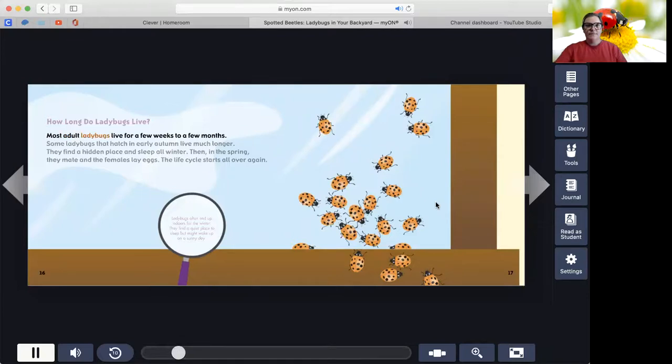Most adult ladybugs live for a few weeks to a few months. Some ladybugs that hatch in early autumn live much longer. They find a hidden place and sleep all winter. Then, in the spring, they mate and the females lay eggs. The life cycle starts all over again. Ladybugs often end up indoors for the winter. They find a quiet place to sleep, but might wake up on a sunny day.